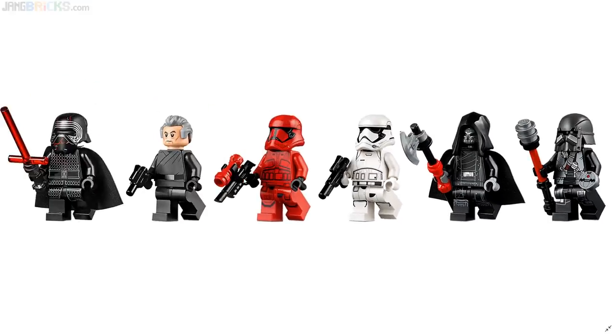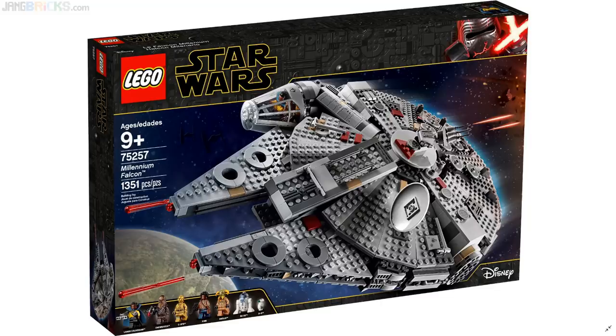I hope that they don't release more Knights of Ren in more expensive sets. Hopefully there'll be like a battle pack or something small that'll fill it in. Because what they did with Snoke's throne room with the Praetorians was not cool because of the pricing there.